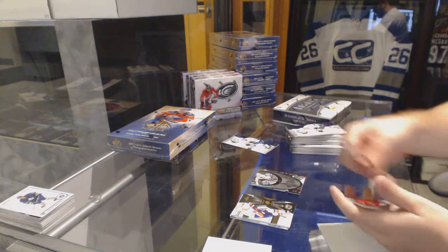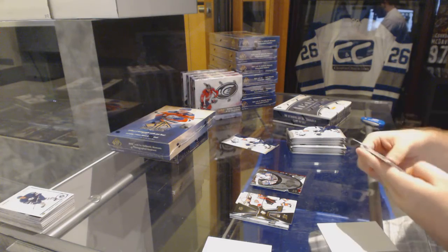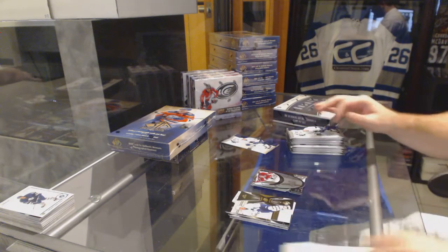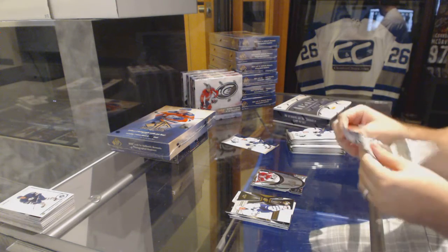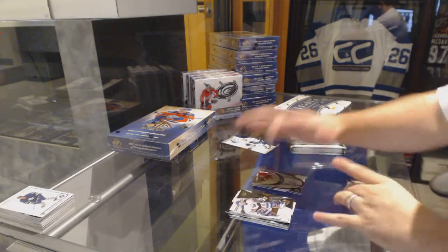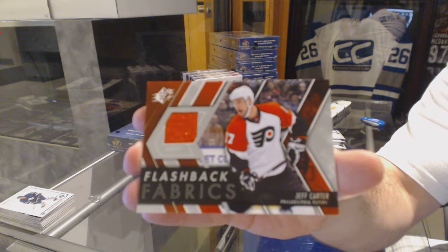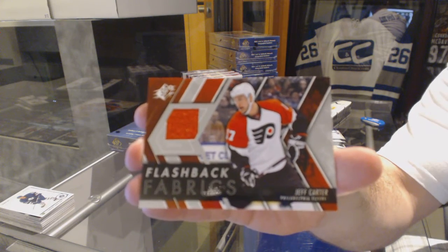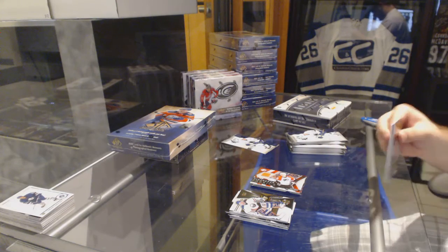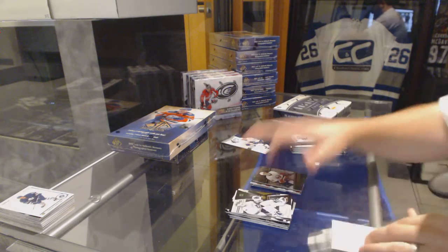We've got a retro of Dominik Hasek for the Buffalo Sabres. A retro of Brandon Gormley for the Arizona Coyotes. We've got a Flashback Fabrics jersey for the Flyers, Jeff Carter. Flashback Fabrics, Jeff Carter. Rookie of Johan Sundstrom for the Islanders.